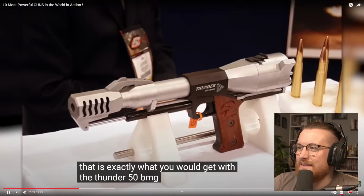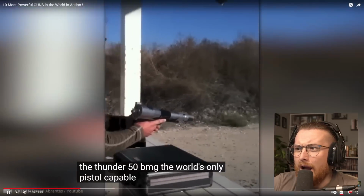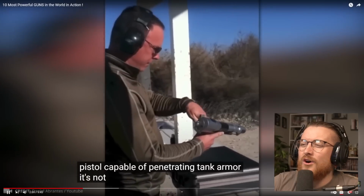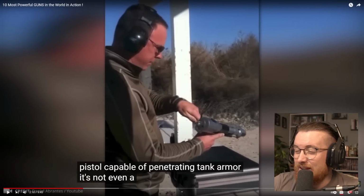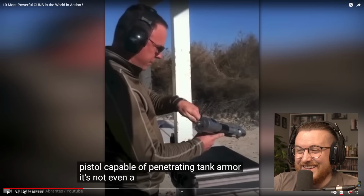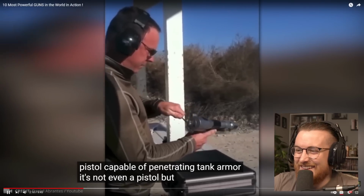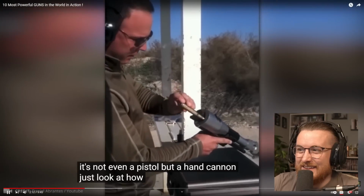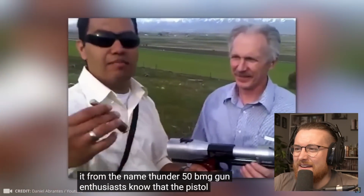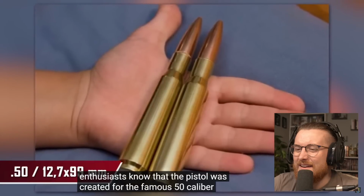Thunder 50 BMG, the world's only pistol capable of penetrating tank armor. Oh my god. It's not even a... You want to have a shattered wrist? Here, use this. Who did this? Why? A pistol, but a hand cannon. Just look at how a round is loaded into it. From the name Thunder 50 BMG, gun enthusiasts know that the pistol was created for the famous 50 caliber bullet.